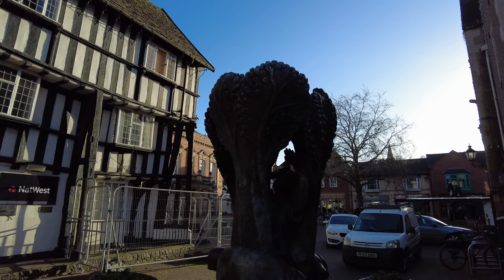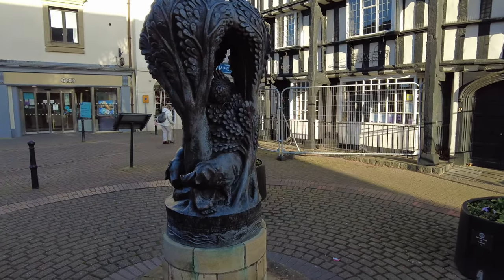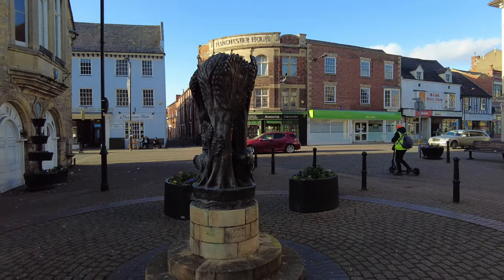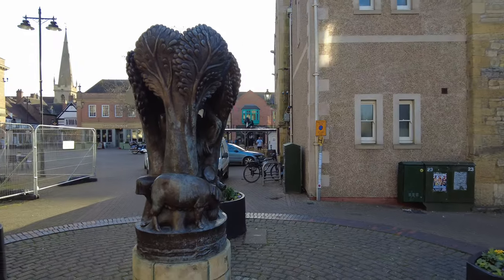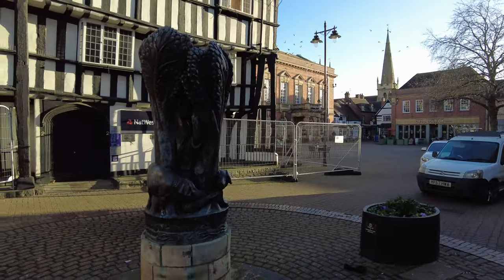Well, I'm trying to do a bit of a shot with the active track here. See if it's going to work. I think it does. So, yeah.